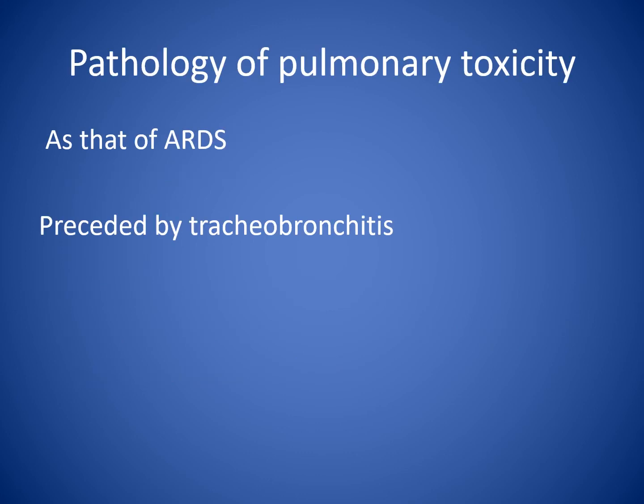What's the pathology of pulmonary toxicity? It is that of acute respiratory distress syndrome. Of course, it will be preceded by tracheobronchitis, and the condition will progress up to respiratory failure.